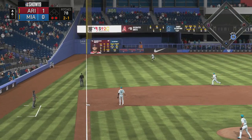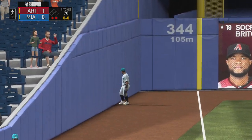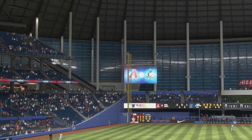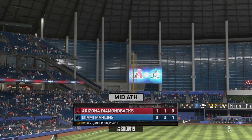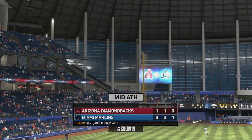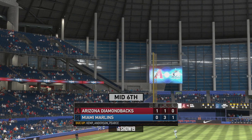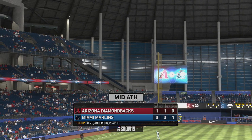Lifted the other way down the left field line. And he will get there to make the running play, and that will end the inning. So no runs or hits here as the error turns out to be unimportant. Top of the order due up in the home half of the 6th. It's the Diamondbacks 1 and the Marlins nothing.